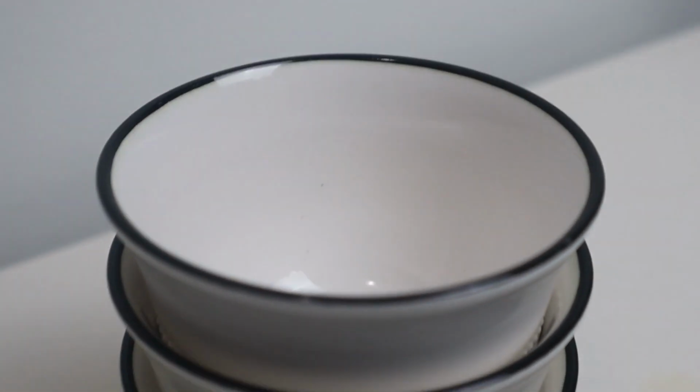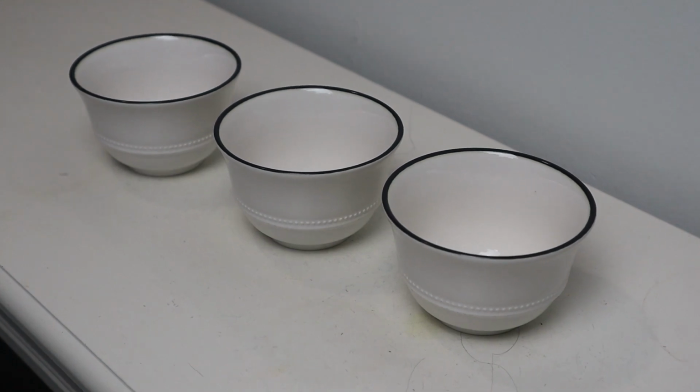Next up, these little ceramic bowls. It's got a ridge here and then followed by a beaded detailing. Very cute, very understated, and I thought it would just be great to go into my kitchen as well. So $4.99 for the set. I'm really glad I picked these up.